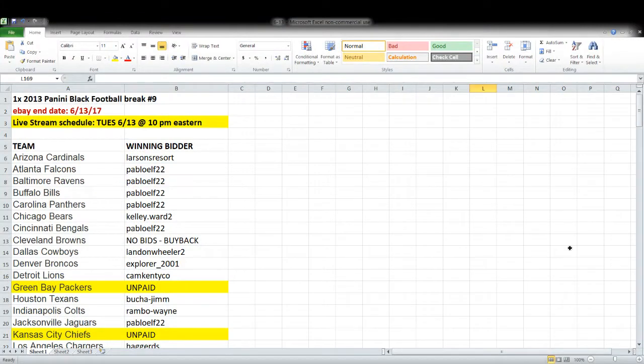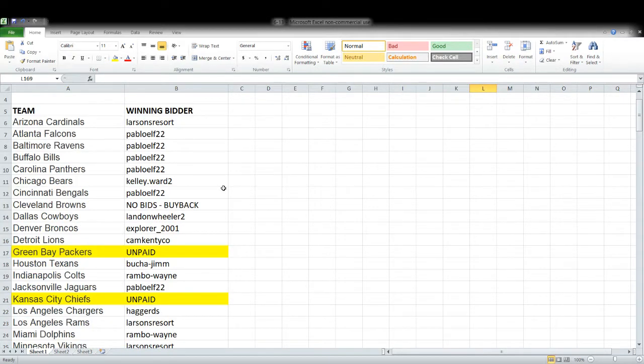All right, so break number 1 is one box of 2013 Panini Black Football, and this is the 9th time we have broken that product. eBay and date, of course, that's tonight. Live stream schedule, that is right now. Team names are down the left, winning bidder names across from the team names.